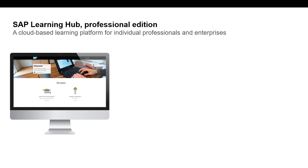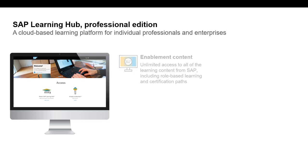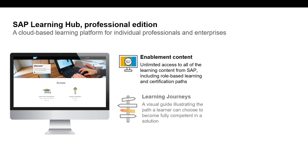The Learning Hub is a cloud-based platform which is based on the technical infrastructure of SAP SuccessFactors, and it's enablement content, which means you can have unlimited access to the content, such as ebooks, e-learnings, and open SAP courses, and so forth. There's also the learning journeys that you can access, which is a visual guide that maps out your learning pathway and assists you in your self-study, which I'll show you in the demonstration.